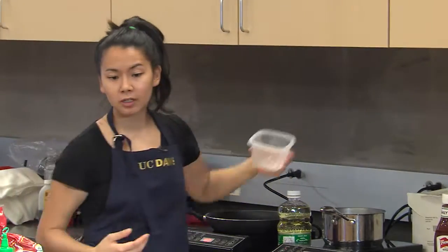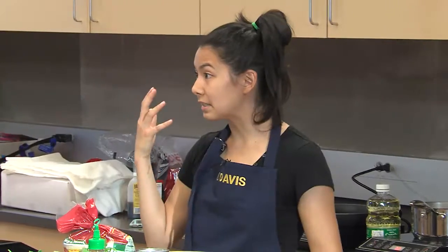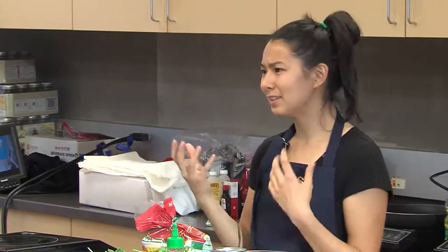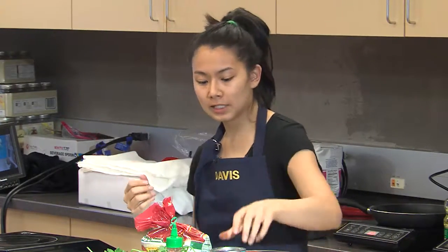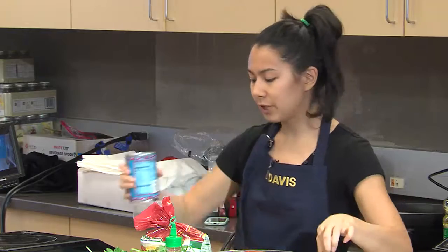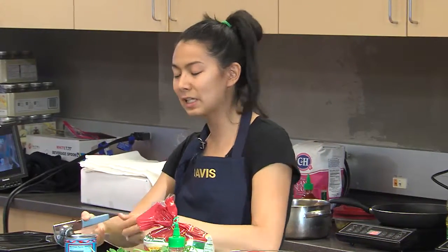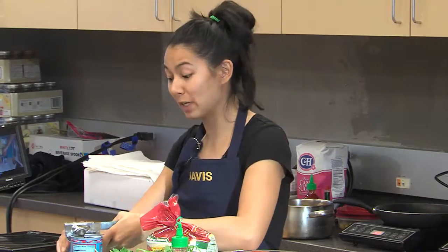And so as we're cooking, we can actually go back to our five senses: hearing, touch, taste, smell. As I'm going through this demonstration, try to get in touch with those senses. At least when I put the onions in, can someone explain to me what senses are coming to them?